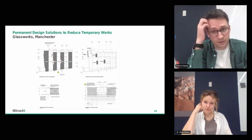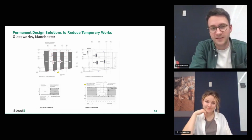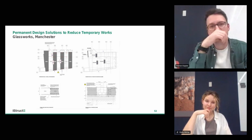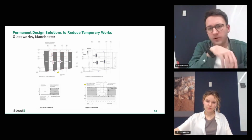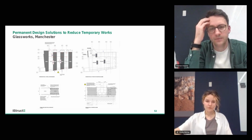Just another piece to touch on the raft as well. I think by this time the contractor had got a bit of a taste for removing temporary works or trying to simplify things with sequencing. And they asked us to do the raft without traditional whalers going across and flying shores going across to brace the basement walls.